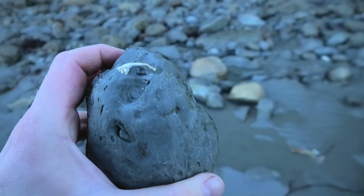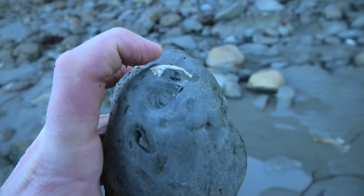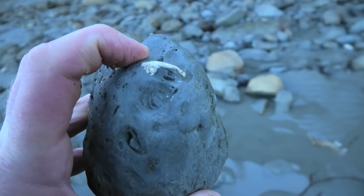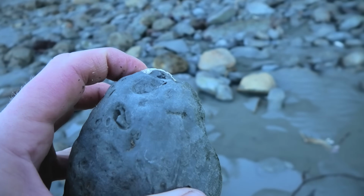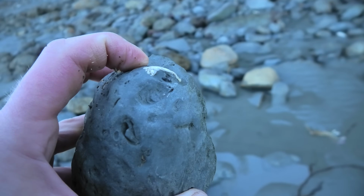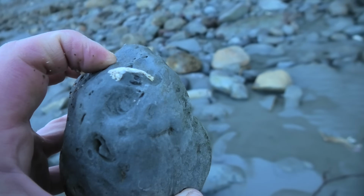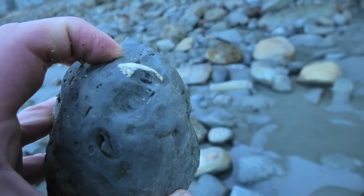I picked this one up just because of the shape. It was really good. And I spotted this white bit on the side here. And those little black specks just under it could be a shark tooth or two. It's a very big maybe, but it's got the right shape for the back of a shark tooth just sticking out. So I'm going to take it back and we can have a look at it under the microscope. Maybe we can get a bit more detail from that.